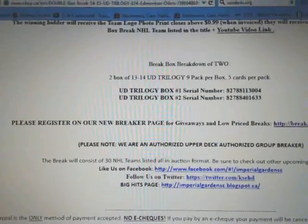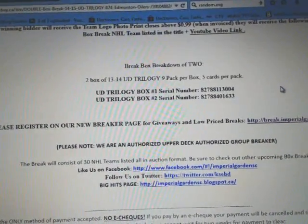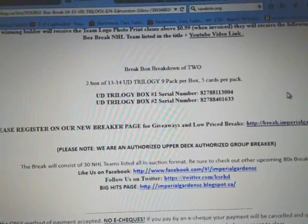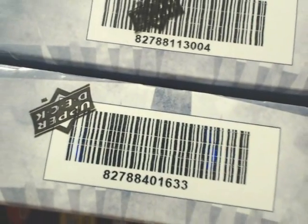So 874. And our serial numbers tonight are 8278811, 3004 and 1633. These are second set numbers. So 3004 and 1633.